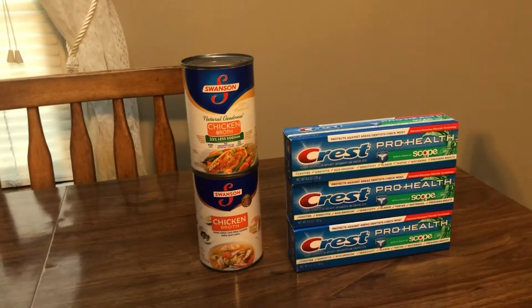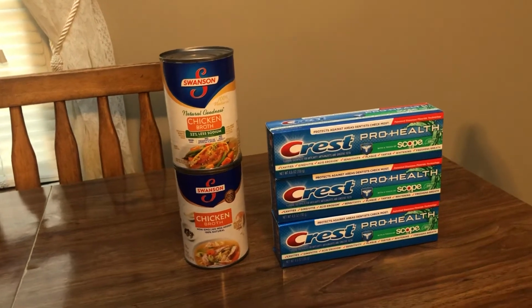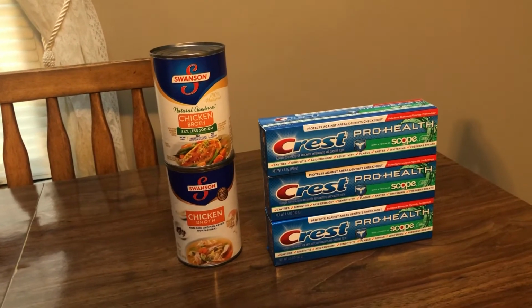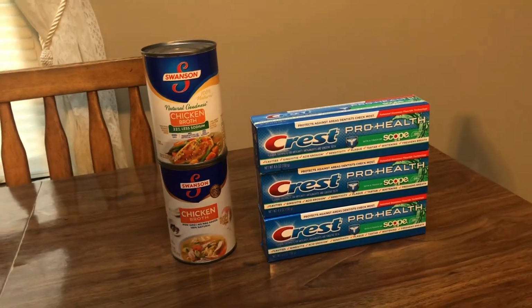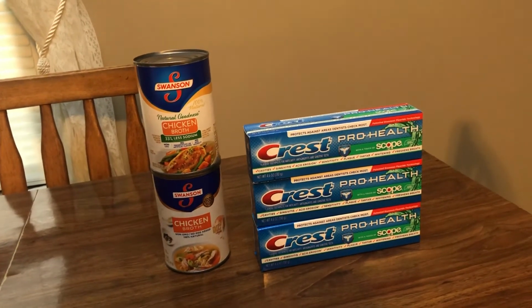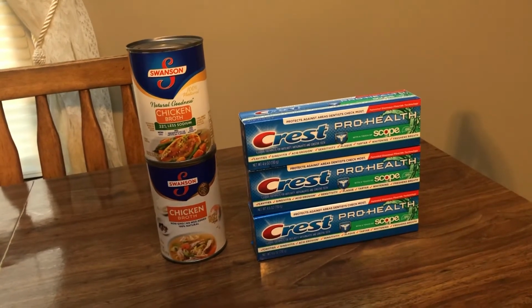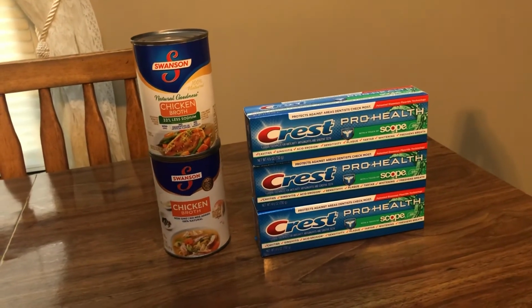I don't even use chicken broth, but I do have a recipe for a baked potato soup that tastes like Red Lobster. It is so good. I'm pretty sure I have a video on that. So if you want a recipe idea on what to do with your chicken broth, go ahead and check that out. I'm pretty sure I have it. I will link it down below if I do.